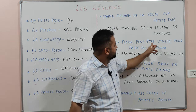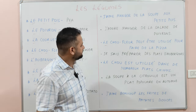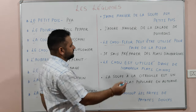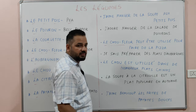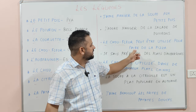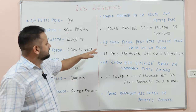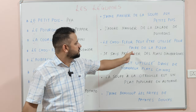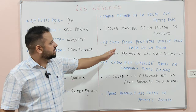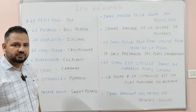Le chou-fleur peut être utilisé pour faire de la pizza. Chou-fleur, cauliflower. Peut être, can be or maybe. Utilisé, used. Faire is to do or to make. Pizza is pizza. The cauliflower can be used for making pizza. Le chou-fleur peut être utilisé pour faire de la pizza. Correct?